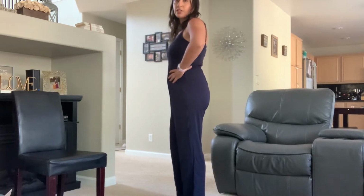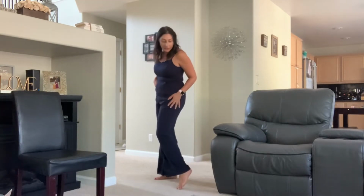This is that Market and Spruce black or navy jumpsuit, and let me tell you, I absolutely love this. I'm just gonna say, this is so comfortable, so light. I'll step back so you can see. It falls to right above or right on top of my feet. I honestly don't even think I need wedges with this. Some flip-flops would be cute enough.